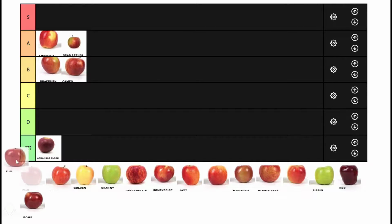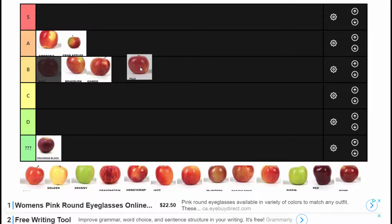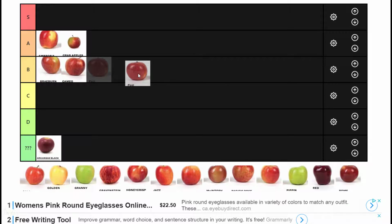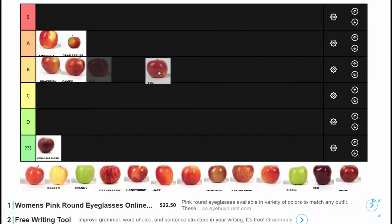Okay, the Fuji apple. This is another very common variety of apple. It's got some good flavor. It's really, really sweet. It's really not tart at all. But I think that the flavor of it is enhanced a lot while baking and into pies. This is a pie apple. This is an apple you want to put in a pie. Very good if you're baking it. It's really not my favorite just because it feels really common and nothing really special about it.